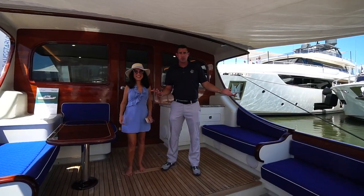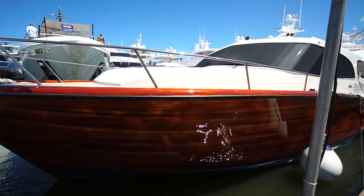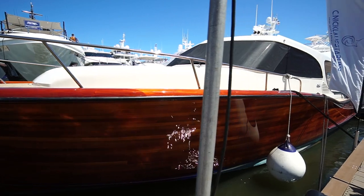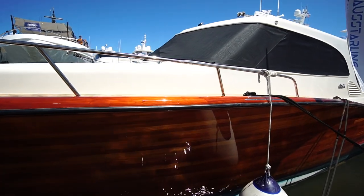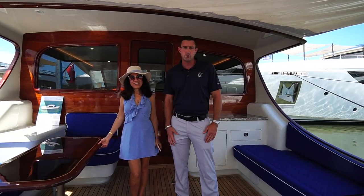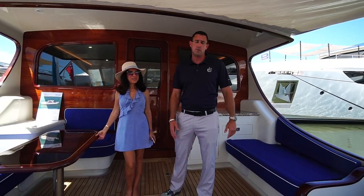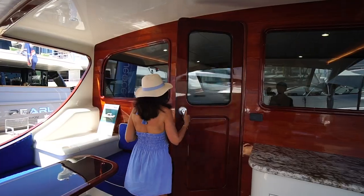So, welcome aboard. This is a 50 Maverick 2021, powered by twin Volvo IPS drive, 800 horsepower. It's a two-stateroom layout. The boat was designed for cocktailing, picnicking, cruising the intercoastal, running up and down the coast on beautiful days, or beautiful Bahama cruising for your family and friends.